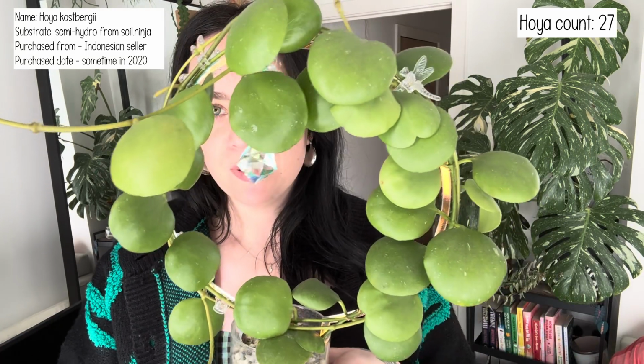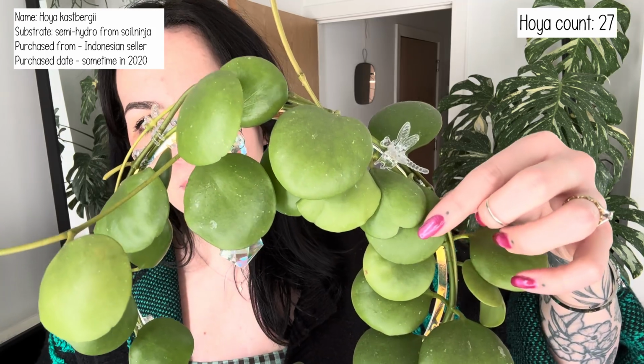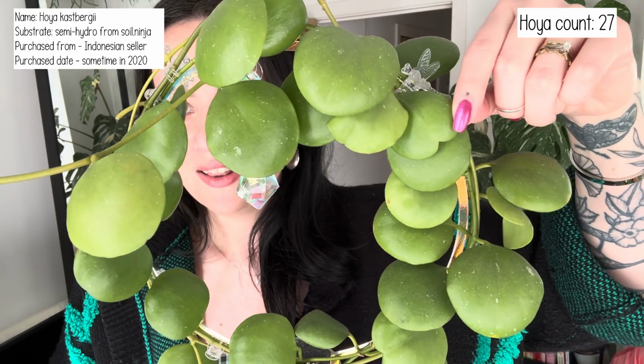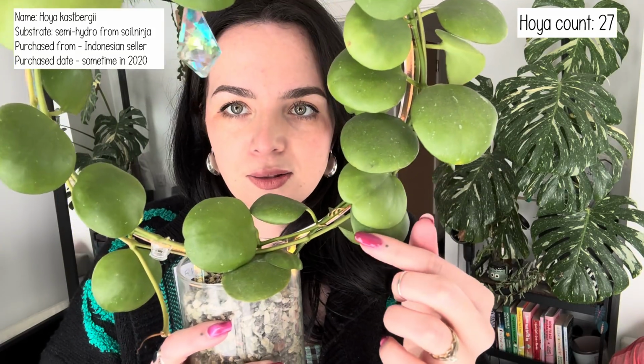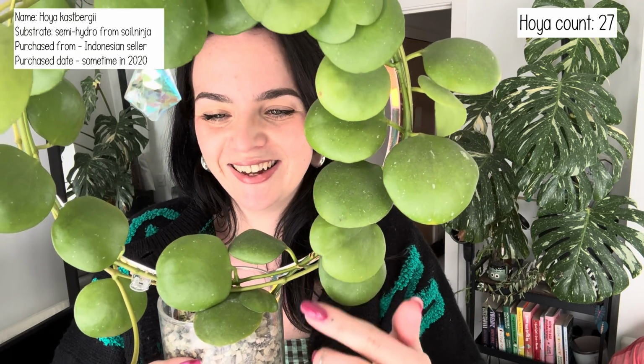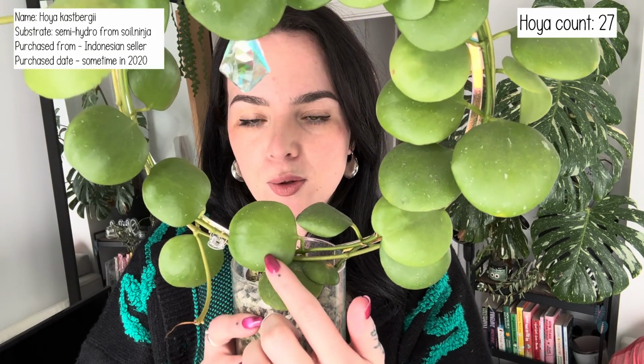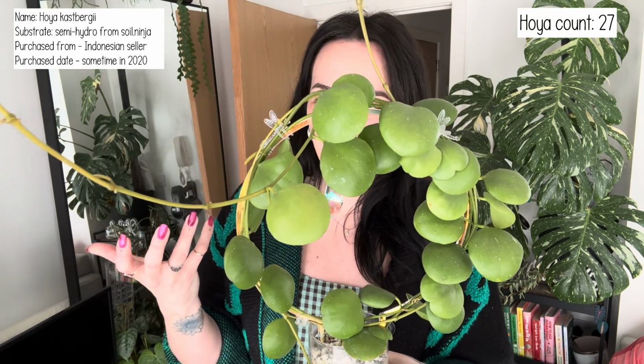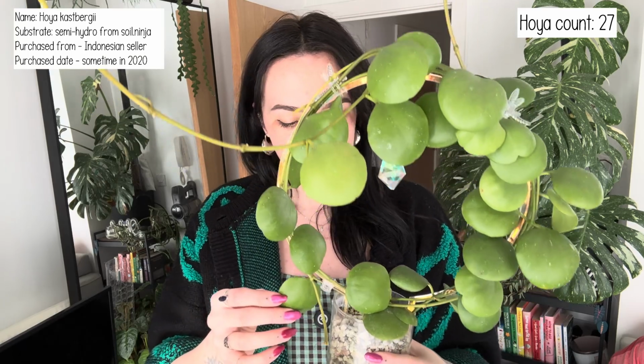And it's a round leaf Hoya. I love it when they slightly deform and you get a little butt or a heart-shaped leaf. There's a couple of those on here. There's another one down here. There's this leaf which is like a freaking square, which I just love. I love this plant. I really, really do.